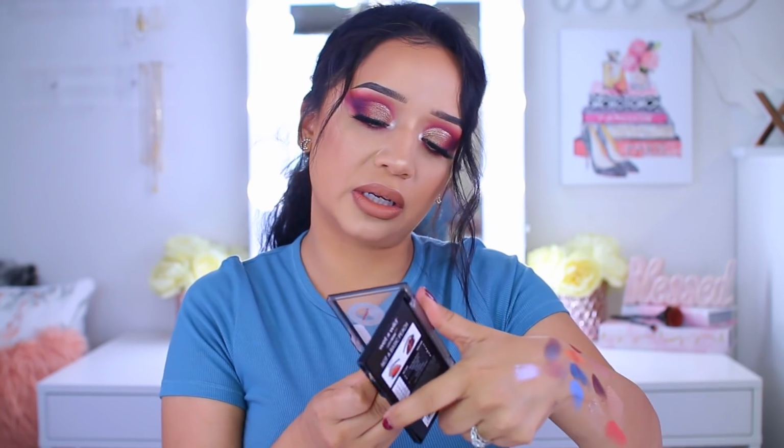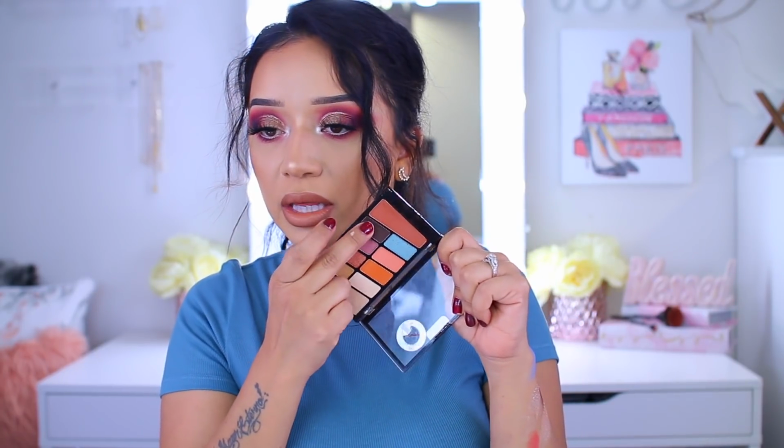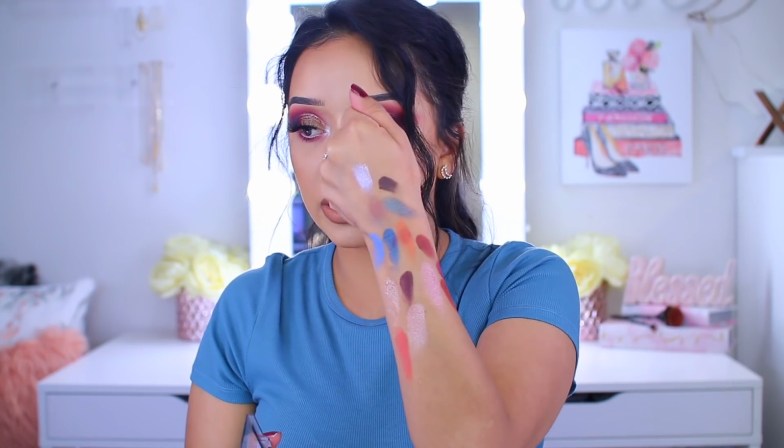This one here is one of the palettes that I probably have used the most out of all 3. This one is called Not a Basic Peach. And this one again, pigment on pigment. I'm going to swatch this color. Oh my god, this dark brown has so much, look at that. That has so much color payoff, and it's like, how is that possible? Yeah, that is the dark brown one.